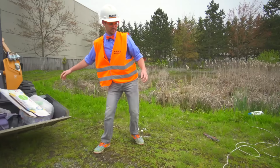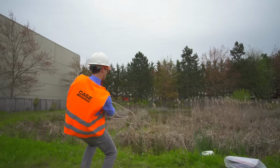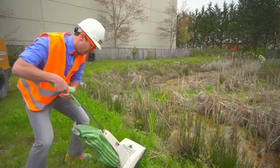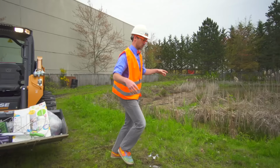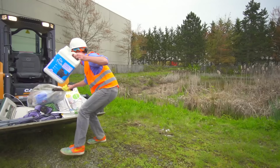What's this? Looks like a cable. Gotta get that. Whoa, where does it go to? Whoa! This was in the swamp down there! Look! It's a vacuum from the 1700s! We should throw that away too. Okay? Ooh, and a couple more! Looks like we have another trash bag and some kitty litter. Ooh. Okay. Good job! Okay, now let's go to the dumpster and dump it out.